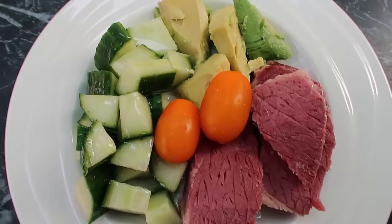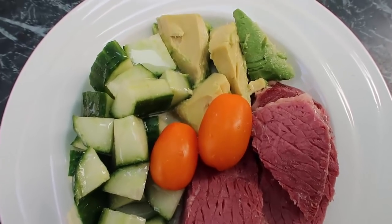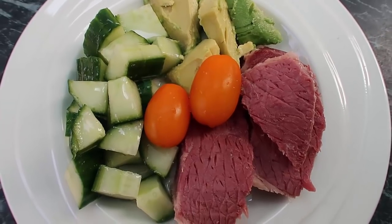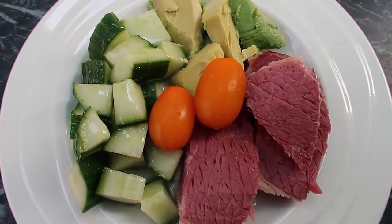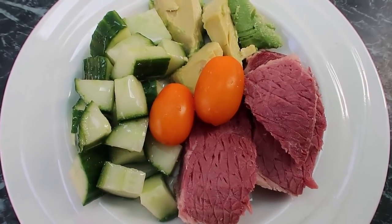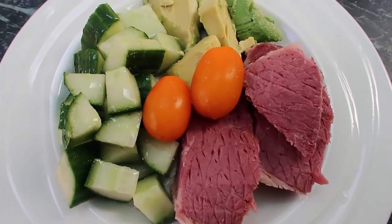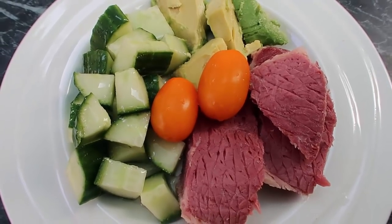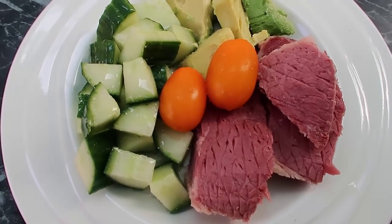And this is my colorful dinner tonight. I've got avocado, cucumber, some tomatoes, and some leftover silverside. It's just one of those meals I made when it was a little bit cooler, and I've got loads of silverside left over. I have done a tutorial to show you how to make this in the past. I will leave it in the information cards and down below for you to check that out.